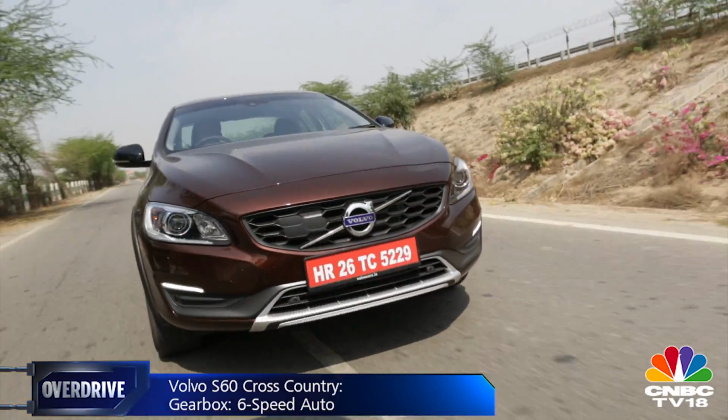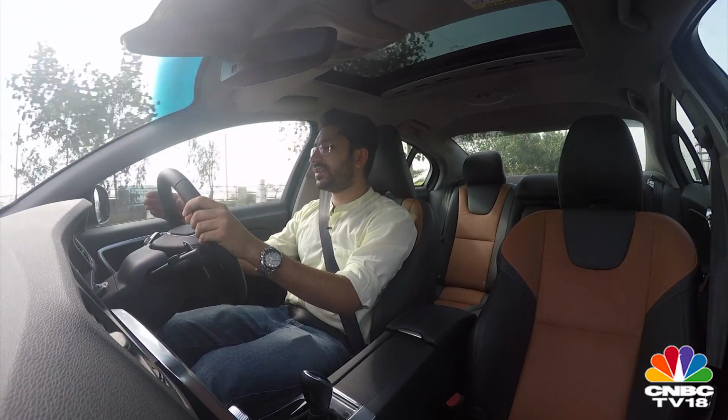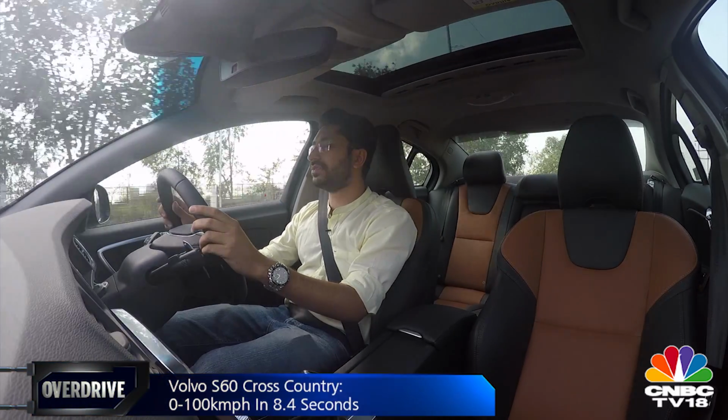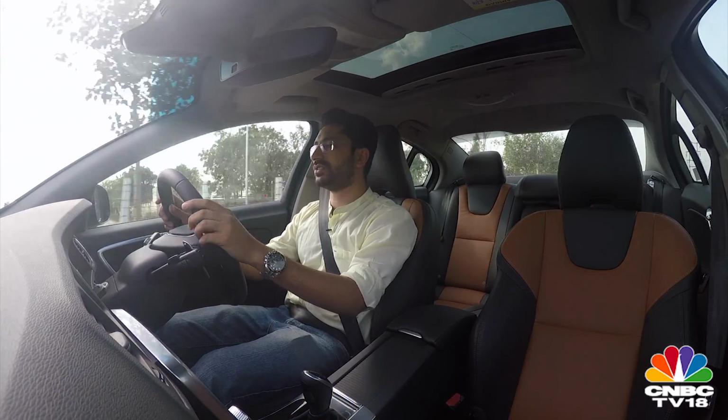The D4 engine is mated to a very slick 6-speed automatic gearbox, which along with the all-wheel drive system gives you very, very decent performance numbers, if these matter to you. So you have a 0 to 100 time of around 8.4 seconds is what I managed, and a top speed of around 210 kilometers an hour.